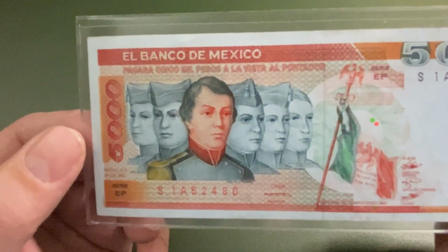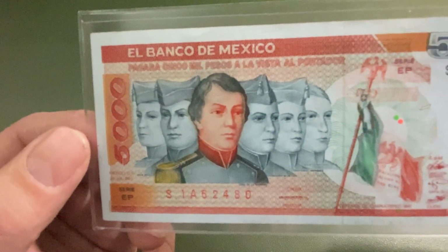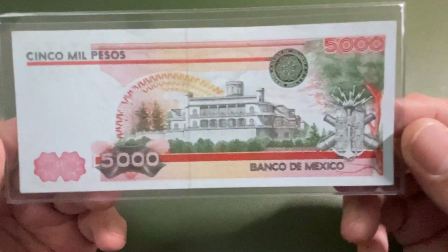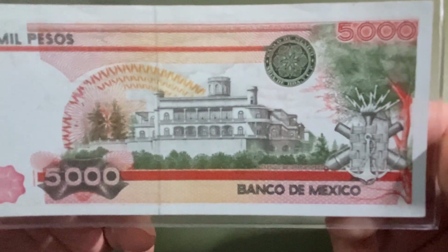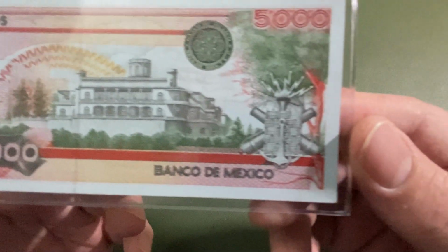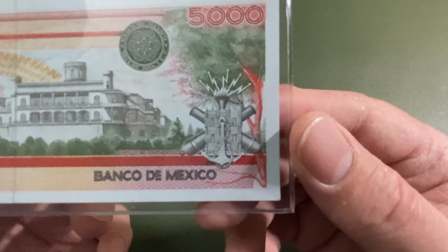The highlighted portrait is Juan de la Barra, who was the chief of cadets for the academy and died alongside the boys. The reverse depicts an engraving of the castle of Chapultepec, the location of the military academy where the boys died. To the right is the coat of arms of the heroic military academy.